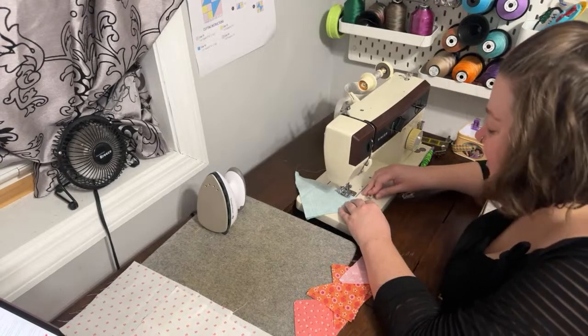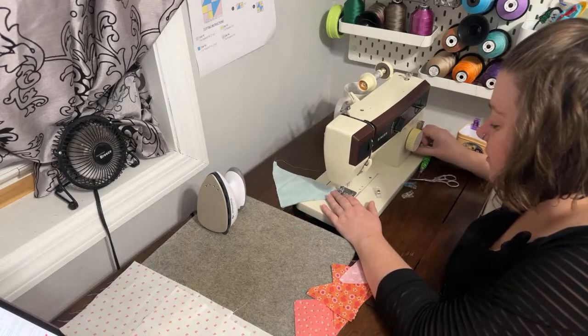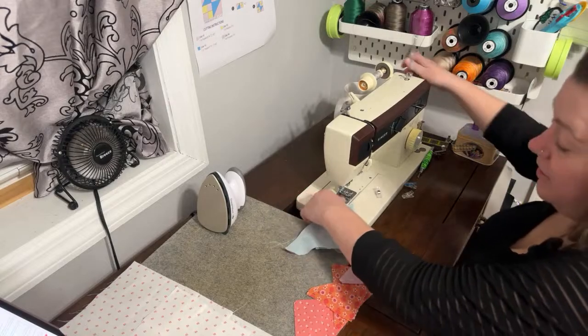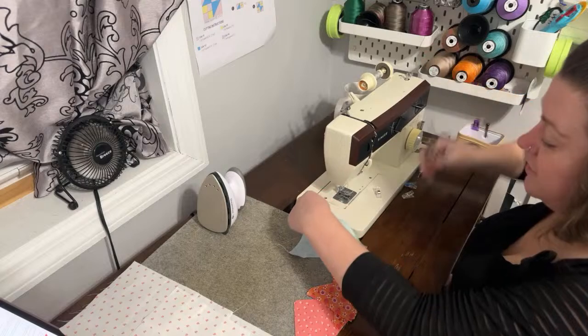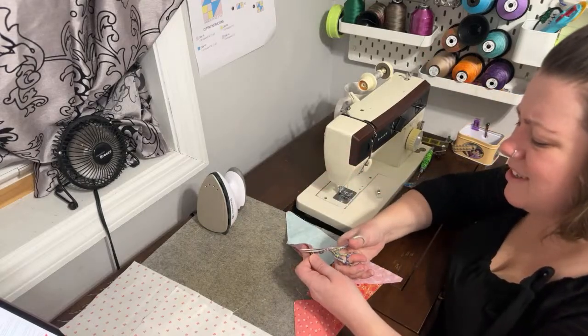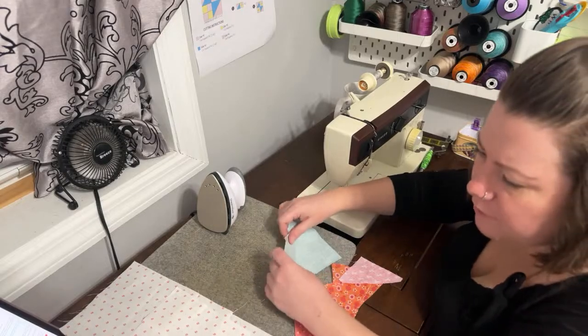Oh, Arnetta, that's so cool. Yeah, I've heard featherweights are really, really good for bag making. I see them recommended a lot. And I think it's a Singer 201. I also see that recommended a lot as one of the vintage machines.